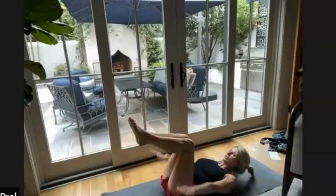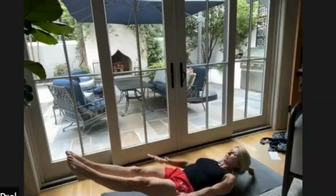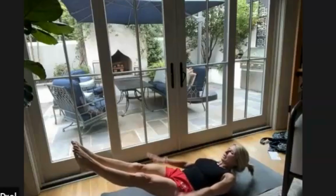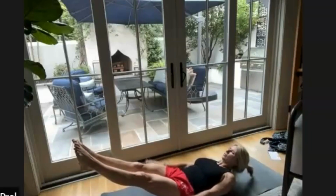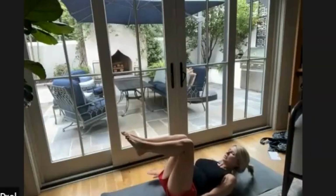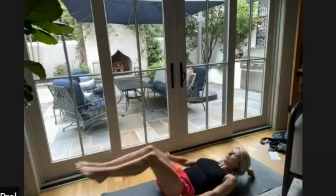So you could do your hundreds like this in tabletop. If you want a little challenge this morning, you can bring your legs long. Make sure your back is connected to the mat. And then of course you can alternate too, which I think I'm going to do it this way this morning. Feels a little more gentle on my back, especially if your back naturally has that curve in it. You can connect a little better to the mat in the tabletop position.